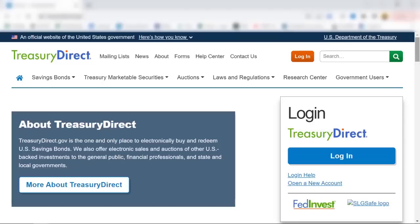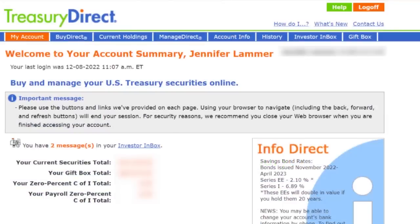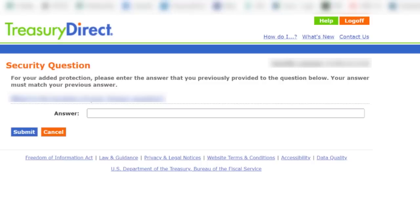To update my tax withholding with Treasury Direct, I first have to sign into my Treasury Direct account. From the account summary page, I'll choose Account Info. Here's the Account Info screen that pops up. When I scroll down, I'll see that my current withholding rate is 0%. I'll click on Edit now. And on the next screen, I'll answer my security question and click Submit.